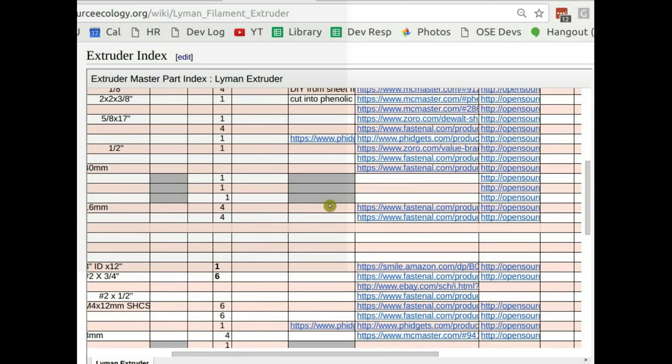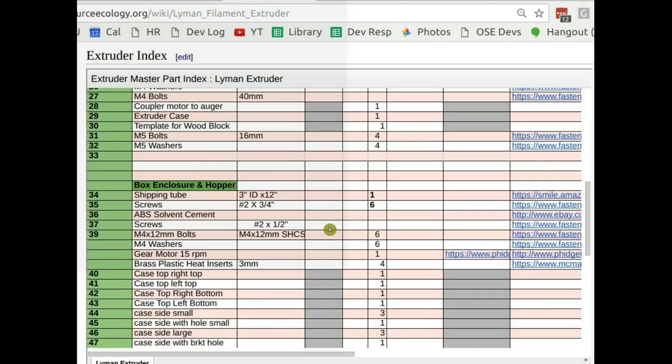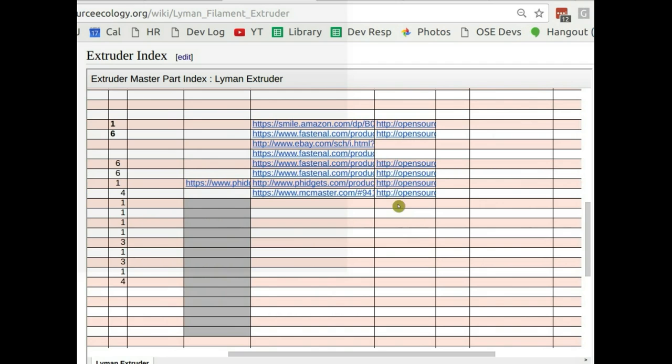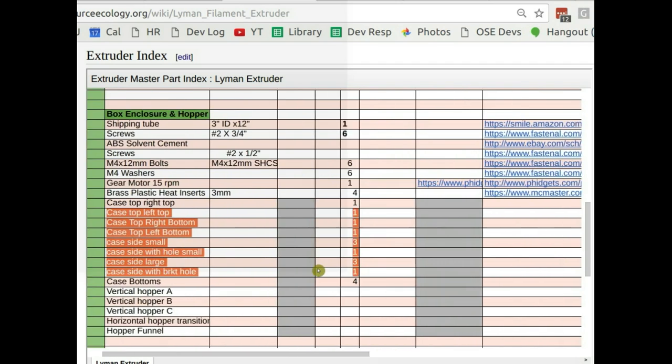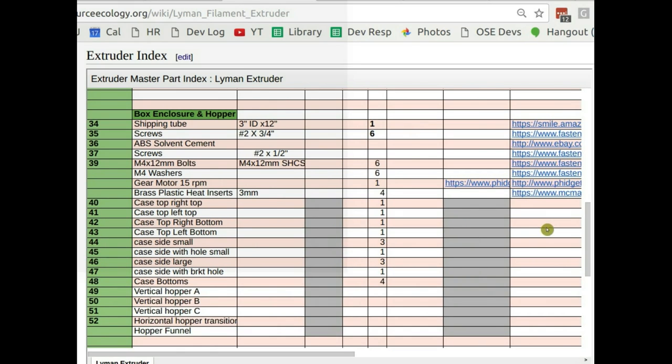Oh, yeah. So these are 3D printed. That's good. I'm seeing that in the gray. Okay. So here, it would be good if we had in this column the 3D printing links, because I'm just going to start printing this stuff. I'm going to take a look at the CAD and see if I can start printing everything.